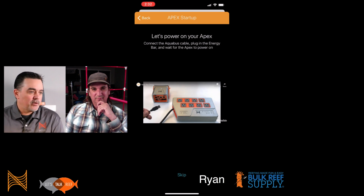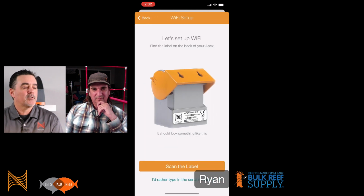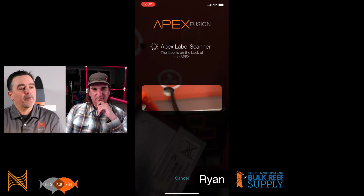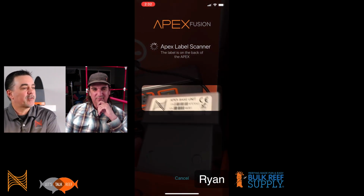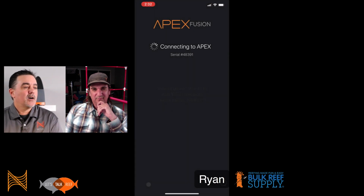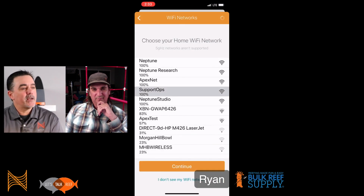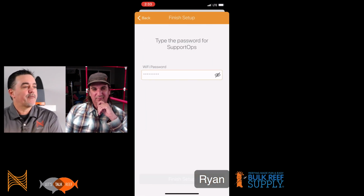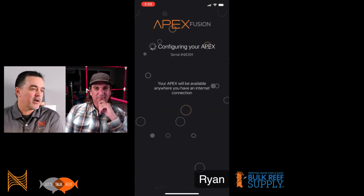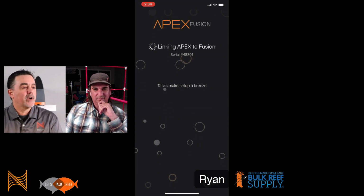Now there's a video that shows you to basically plug it in and turn it on. Obviously this one is for the full Apex, but with the special edition there's a power supply that you plug in. Then you scan the label. It's going to get the serial number off the label and find your Apex out on the network that you have. It's going to tell you if you want to join to that Apex. And then it's going to find your Wi-Fi network and tell you, hey, we need to connect your Apex to your Wi-Fi network, so give us your Wi-Fi network and password. You've gone through this probably before in other types of products you've bought. Then you basically join Apex Fusion, great.